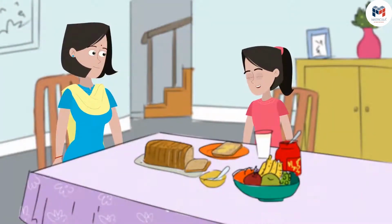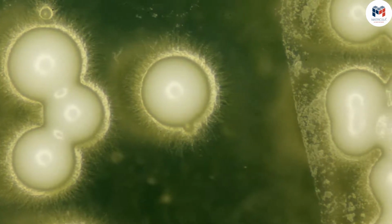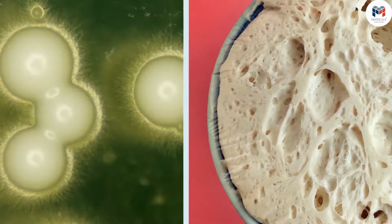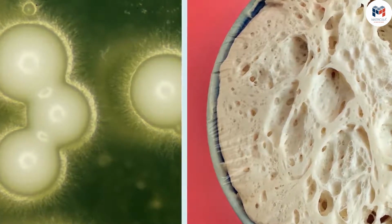Bacteria, yeast? Yes, yeast is added while making bread dough and it produces carbon dioxide, which gets trapped inside the dough in the form of bubbles. When this dough is baked, the gas escapes, leaving the bubbles behind in the form of these holes that you see.